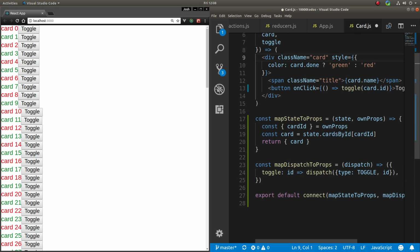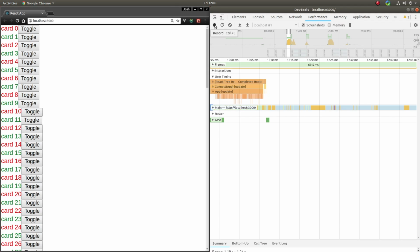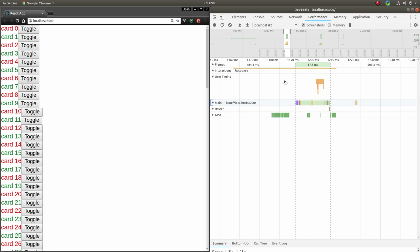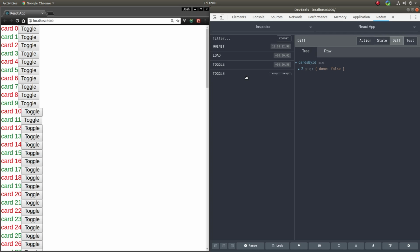We can get rid of this debugging code right here. Let's open the inspector, take a look at that performance. So before it was taking over 600 milliseconds when we had 10,000 to-dos, and we saw every card rendered. Now we see React tree reconciliation took 3.5 milliseconds, and only that one card updated. So all we toggled in our state was that one card's done status, and as a result, only that one card updated on the page.